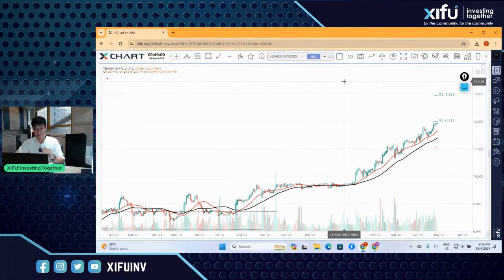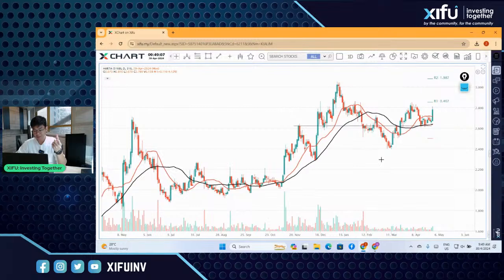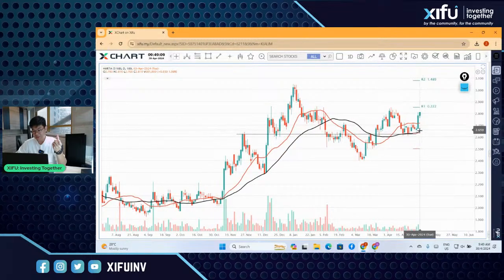But if, let's say, we test back to support, I don't mind trying, provided I've got capital. But today I'm looking more into RANHILL. Yesterday's volume was not that high, so maybe they still have a chance to retest around this area. Probably we will look into that again.